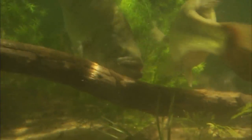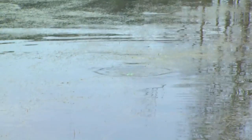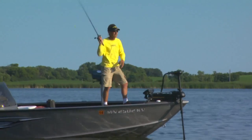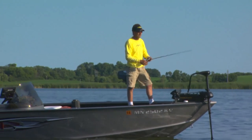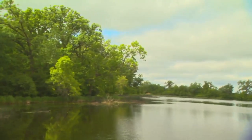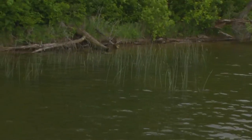Some edges make great ambush points, from which bass dash out and grab passing meals. Other edges form walls against which bass corner and trap their prey. In fact, you'll find edges just about everywhere if you know where to look. The shoreline of the lake forms an edge around the lake, often filled with different forms of emergent cover.